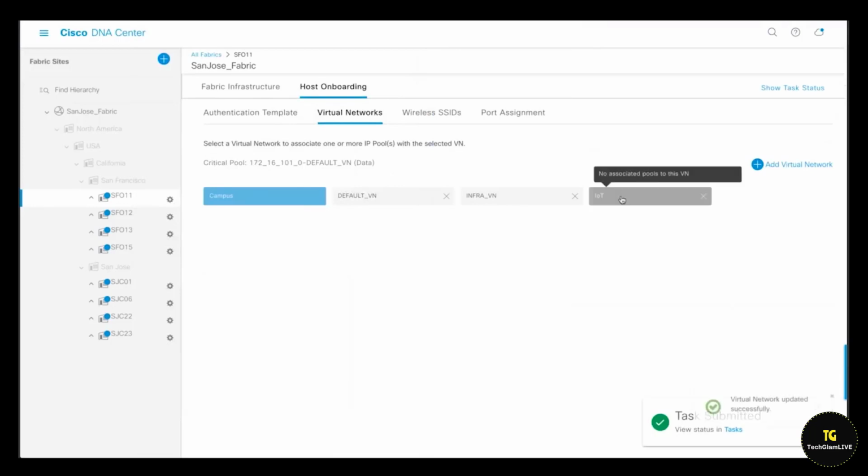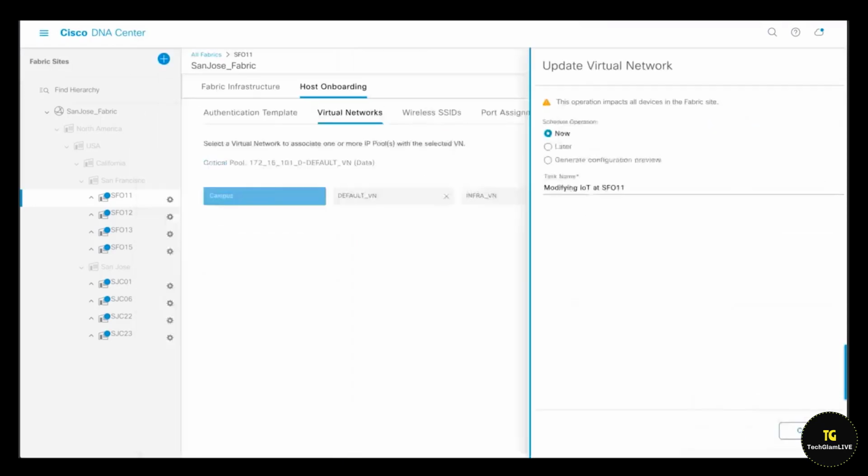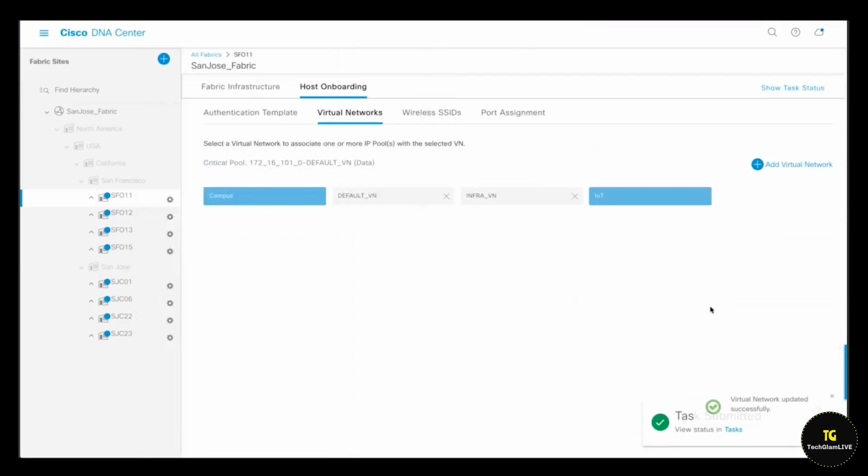And then we can do that again for our IoT virtual network. We want to use this IoT pool that we defined. We want that to be data traffic. And then from here, we click add, we click deploy. At this point, we are ready to start accepting clients onto our network.